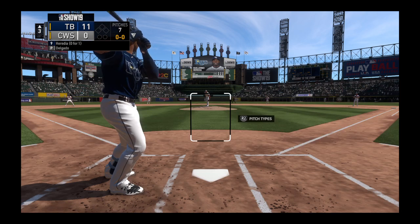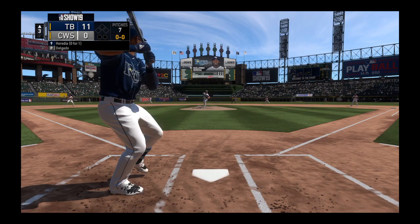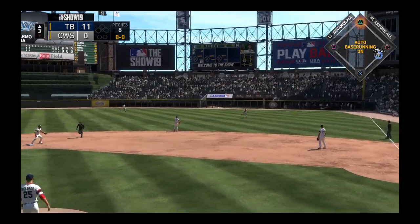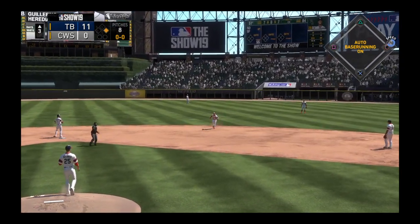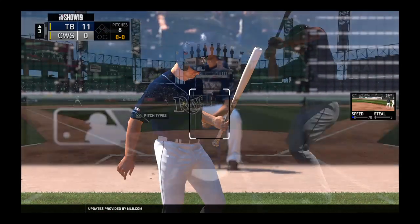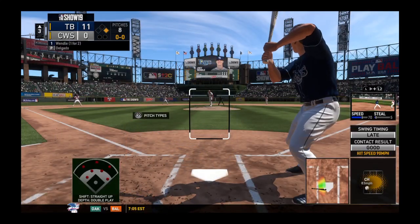Leading off, that'll bring in Guillermo Heredia now. 0-for-1 for him here in this one. Heredia. He's ready. Here's the first offering. Line to the right side. And that's a base hit, so the pressure's on to open up the inning. And that'll bring up Joey Wendell.